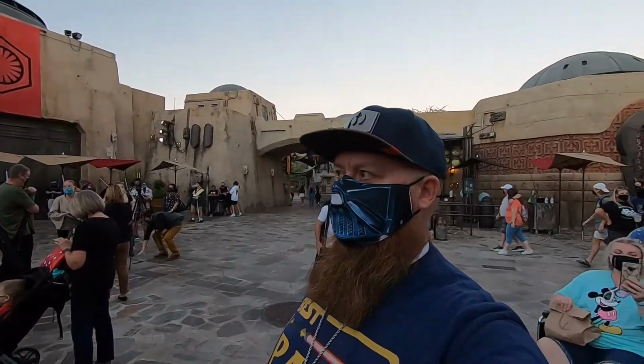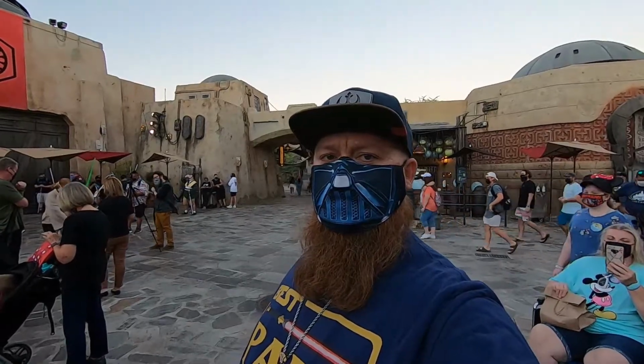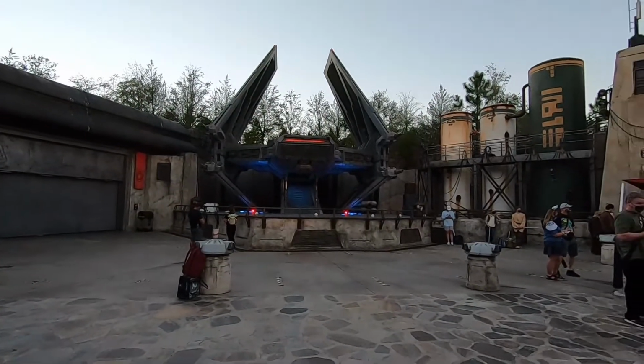We're here in Star Wars land. Thank you for visiting us today. Just a few reminders. Is that an X-Wing? No, X-Wing of the good guys.